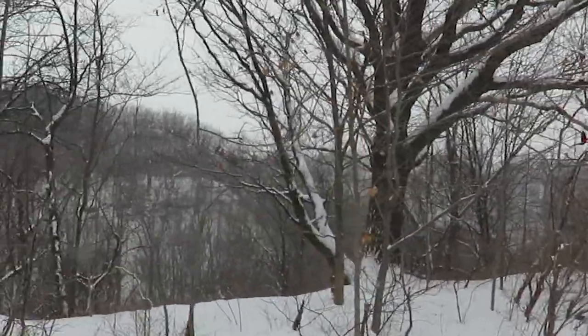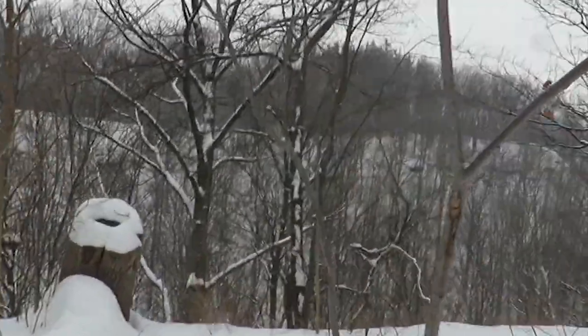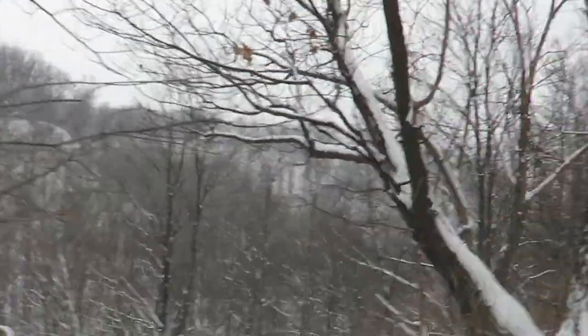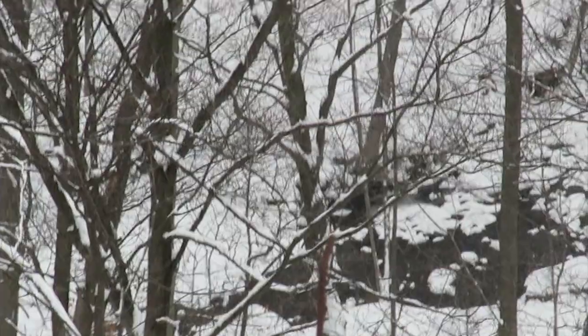Now, you know what? This might be a cool little shot. What we're gonna do, as I said, there's two waterfalls in here, okay? Because the creeks come to a Y, and here's one of the creeks down here. Okay, that's one of the creeks. This is part of Red Hill Creek.